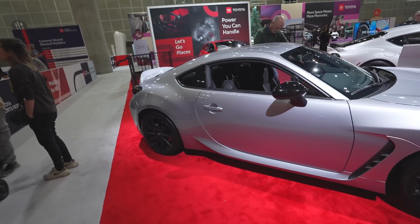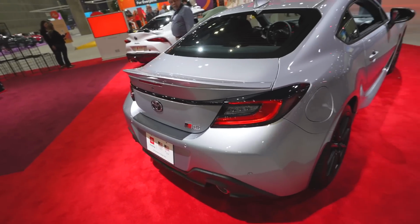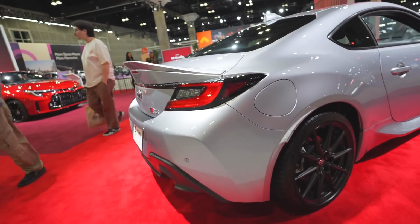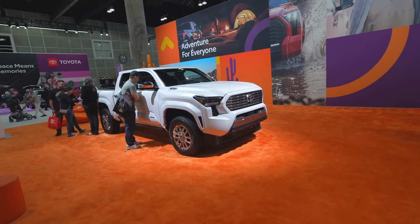Also, if they come with this little factory ducktail, they're already saving you little BRZ fanboys some money. It's a nice looking ducktail. I mean, it fits the car. I think it's perfect.